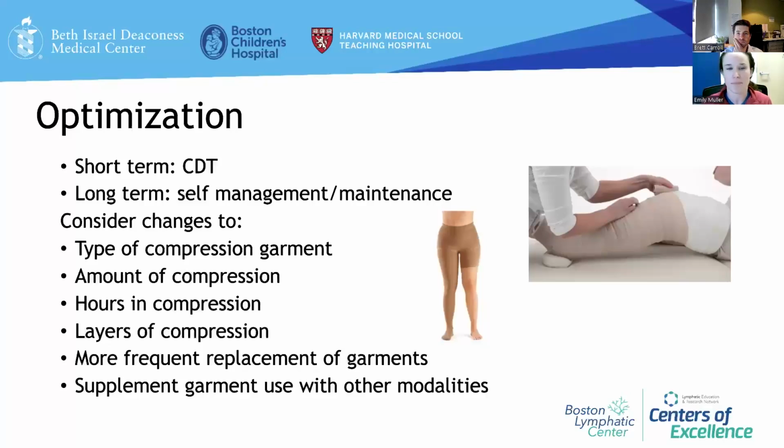Another benchmark that we use is we try to keep our patients in that optimized category under 2 millimeters of pitting depth of edema or less. And so for these patients, what can we do to get them there? And of course, our gold standard is CDT.